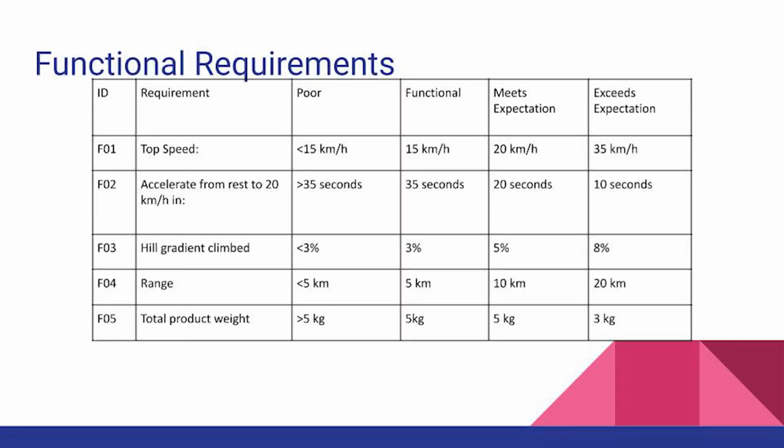To develop this product, we began with a set of functional requirements as our target and optimized our design to meet them. To meet our expectations, the eBladeZ module needed to be able to attain a top speed of at least 20 km per hour, accelerate to this speed in 20 seconds, and have a range of approximately 10 km on level ground. We also wanted to be able to climb hills with a gradient of about 5% and do all of this while keeping the product weight below 5 kilograms.